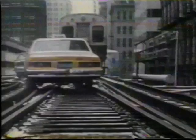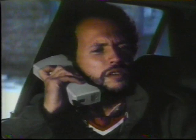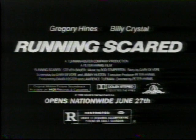Follow that car. Danny and Ray are no ordinary cops. Did I come at a bad time? The good news is, Captain, in 30 days, they're gonna retire. The bad news is... Oh, no! Every crook in Chicago wants one last shot at them. You're gonna die for this. Gregory Hines. Billy Crystal. Running Scared. Rated R. Advance preview this Saturday. Check newspapers for showtime.